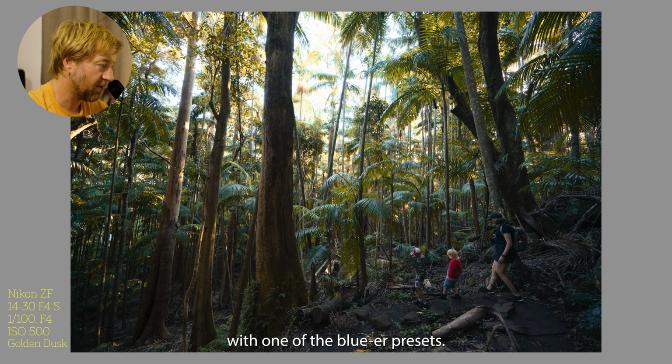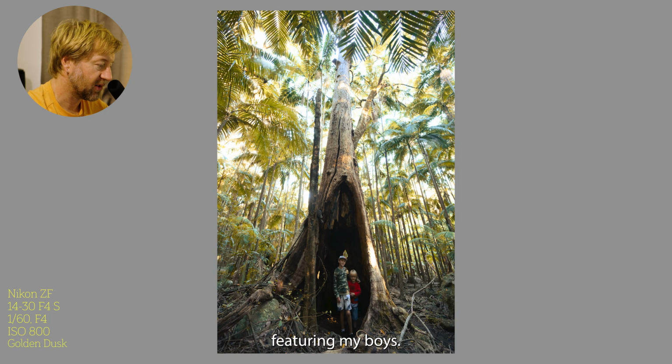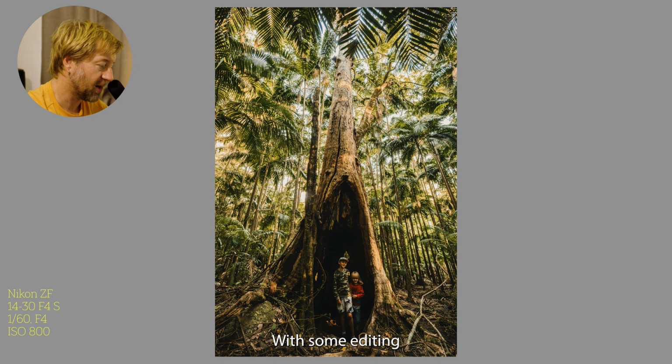Straight out of camera with one of the bluer presets. And then my edit, I just think that that's overall way more balanced. This is with the ultra wide lens, as you can see, the 14-30. There's a straight out of camera featuring my boys. Really high dynamic range scene, so predictably with some editing, that photo gets far more rescued. Funny that.